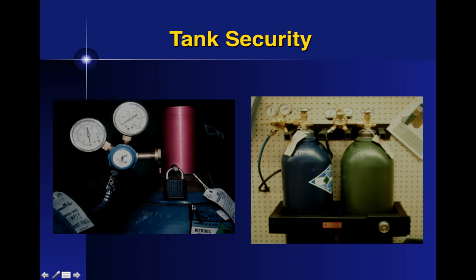There was a situation where a dentist's son went to the office with a number of his friends one night and opened the nitrous tank, filling the gas room, the room where the gases were kept, and the nitrous displaced all the oxygen. The kids were found dead the next morning.